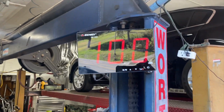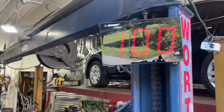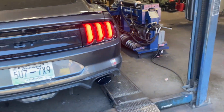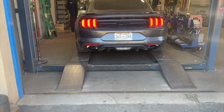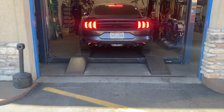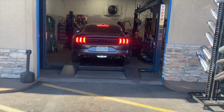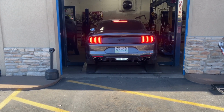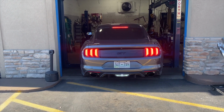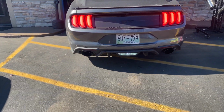Sound decibels? Go ahead. 102? Not too bad. Go ahead and back it up. 2020 Ford Mustang. The sound decibels? Decibel meter. Yeah, they are different. I like them.